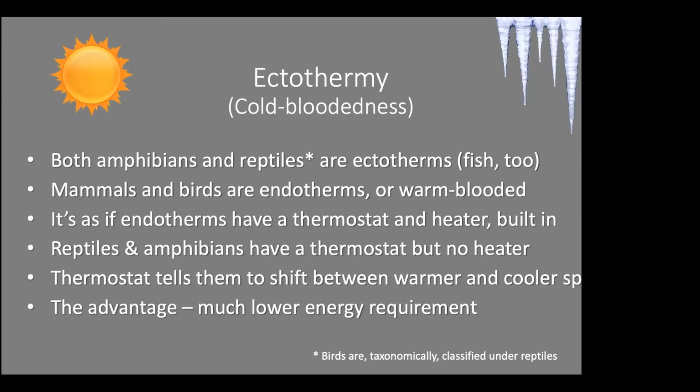It's as if endotherms, like mammals and birds, us as well, have a thermostat and a heater built in, so we can tell if it's hot or cold. We sense that, but we also use our metabolism to burn a lot of energy and heat ourselves. Whereas reptiles and amphibians and other ectotherms, they have a thermostat, but they don't have a heater.